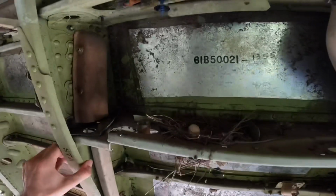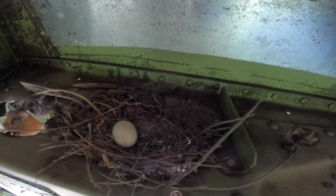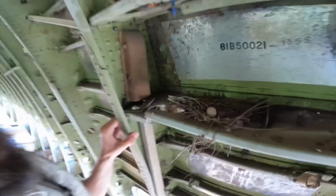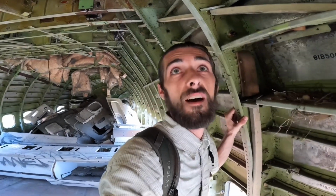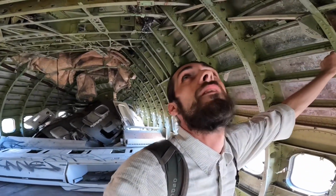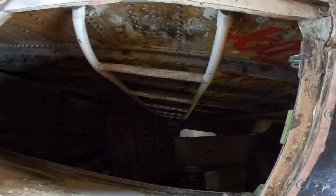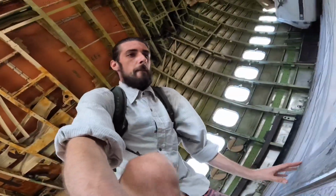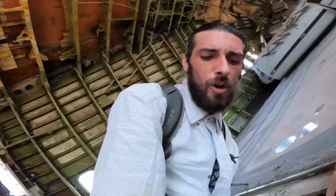We've got a nest and an egg in a 747. I love adventure. I really do. This is just so cool. Right, let's get back down into the depths of the aircraft. Might have to put the camera down just to get in safely. I don't want to hurt myself just for a shot.